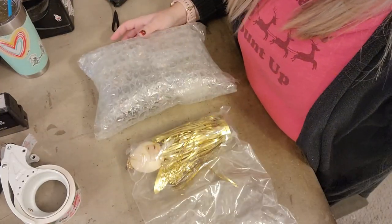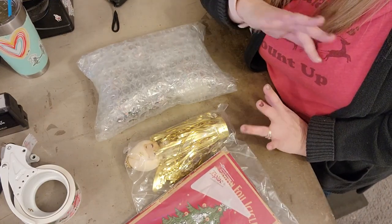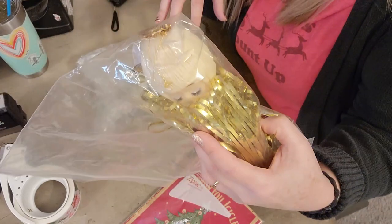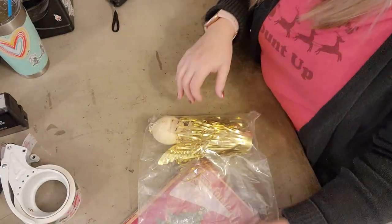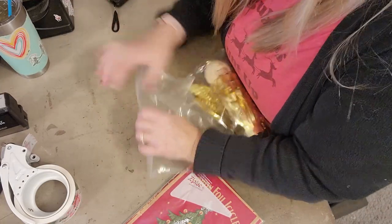Now, these are all breakable things. I am not shipping them in a poly bag. There are very few things that I will ship in a poly bag. I don't want her head to get crushed. That would be horrible. I don't want these to arrive damaged. So we are going to treat them just as if they are a fragile piece of glassware.